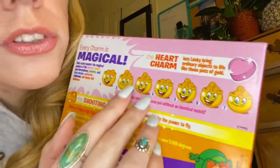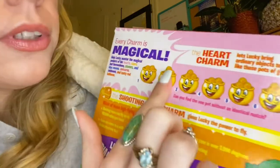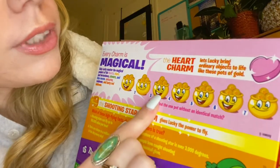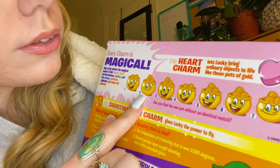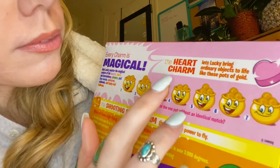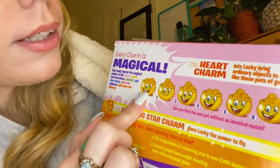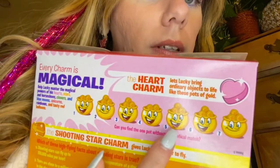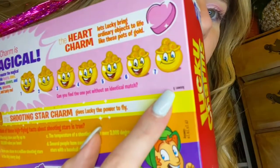So which one does not have an identical match? These two, number two and seven, match. Six matches with three. Three and six, and one and four. So the only one that does not have an identical match is number five. And you can see right here the answer.